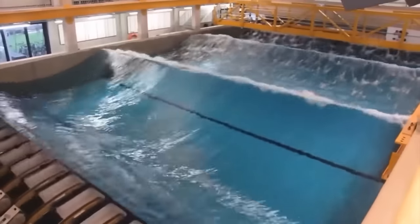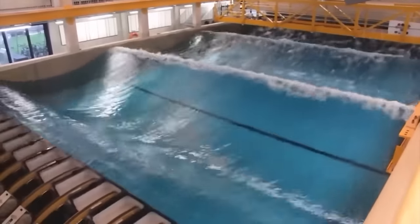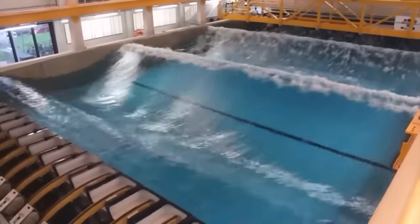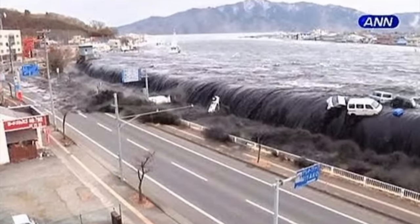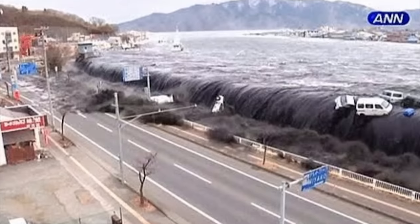Would you like to learn how to surf but you live far from the ocean? Then you need a pool like this with very realistic waves. Flash floods are swift and destructive. Only rapid response and the use of appropriate means are the key to saving lives and reducing damage.